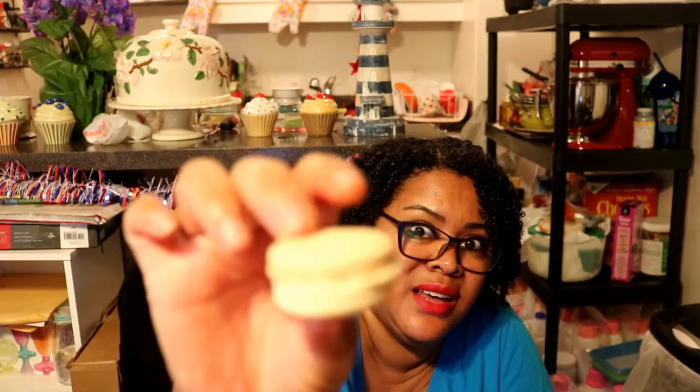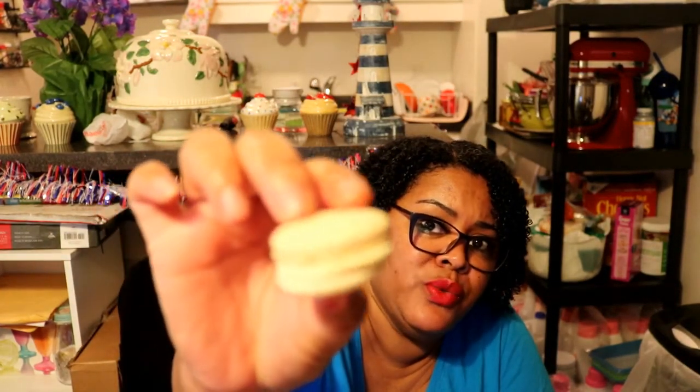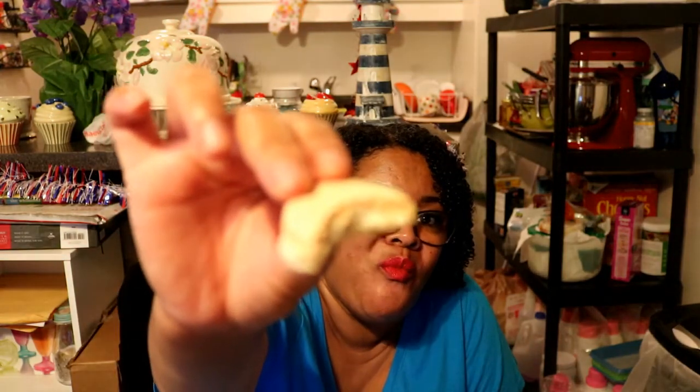Now the next one we're going to try, I believe this one is vanilla. You see the cream in there? That's what I love about it. They use real cream. It has a nice vanilla scent. Here we go. Okay, so the vanilla one, I'm going to tell y'all what it tastes exactly like. Go get your best scoop of vanilla ice cream. It tastes like I put a spoonful of vanilla ice cream in my mouth. Same taste.